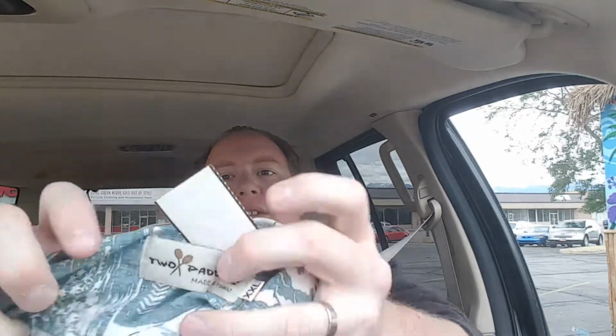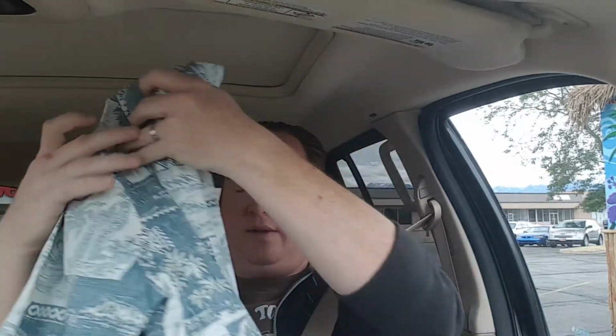I found a bunch of Hawaiian shirts, but they all seem to be just fairly common stuff that's not selling real good. So this one, though, seemed to have some better comps. This is a company called Two Paddles, and this is an inside-out Hawaiian shirt. So the vibrant colors on the inside and the kind of muted colors on the outside. And this one was half off, so it was $4 as well. And they were going for 15 to 20, and this one again didn't look like it had been used at all.